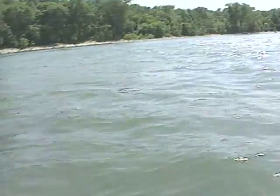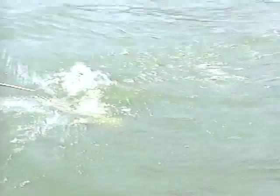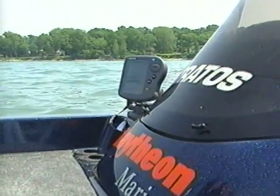Whoa, pull that drag. Nice smallmouth. Good. 2.5 pounds. Oh, there he came off. That's what you call a quick release.